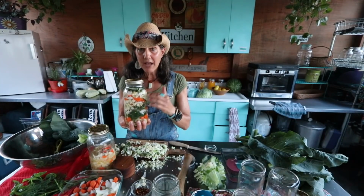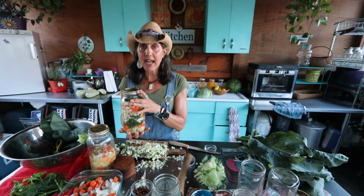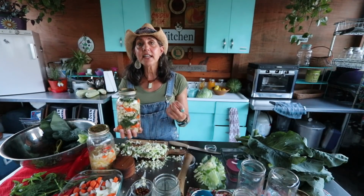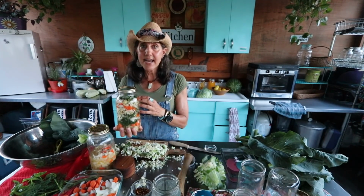So now that it's done, I'm going to put it in my pantry in a dark place. You don't want to put it in sunlight, and it's going to sit and ferment for 10 to 14 days. Go ahead and taste it after that time, and see if you like it. It's going to taste kind of sour, just like a pickle would, and you'll be amazed. You're not going to taste the salt anymore.